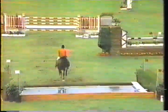And now the turn toward home for Michael Whitaker of Great Britain. Now here's one spot in the course where he doesn't want to rate him back. He wants to get a good head of steam coming to the water. That's done.